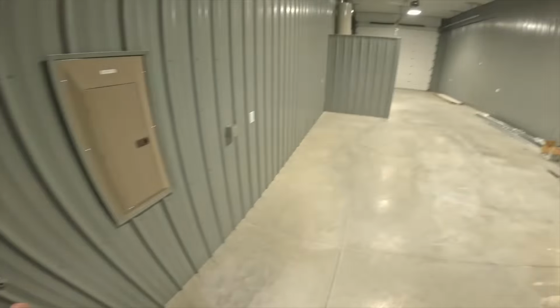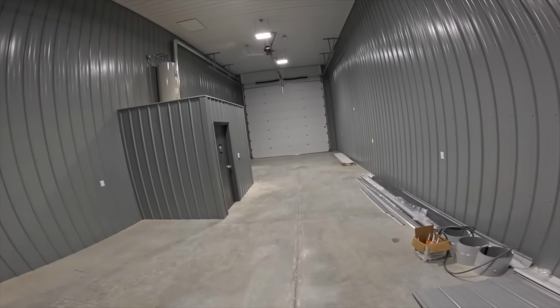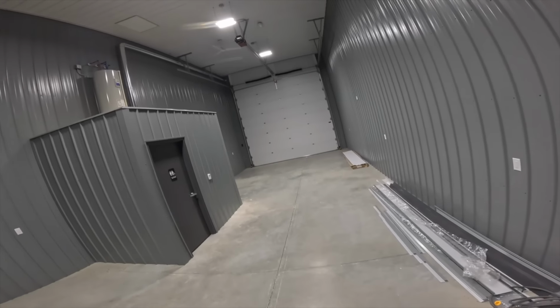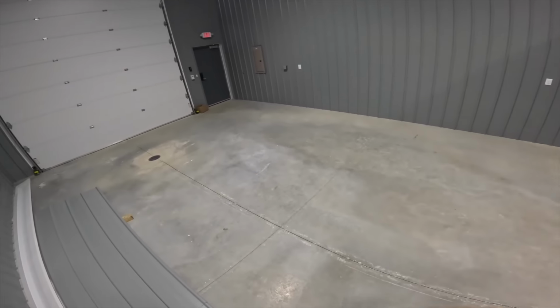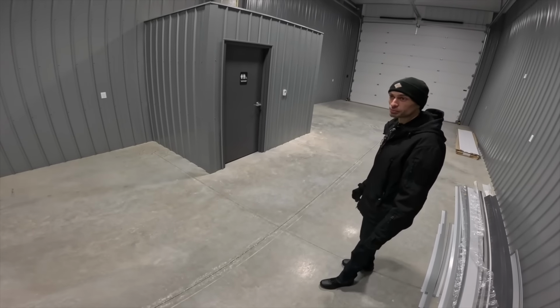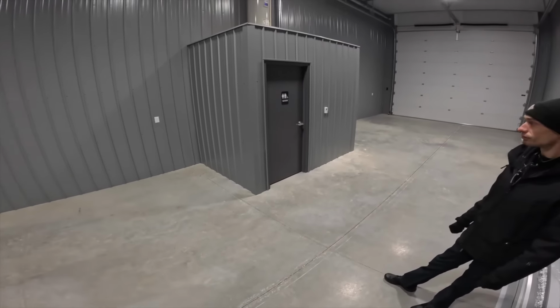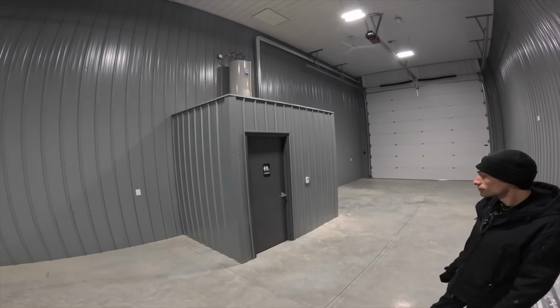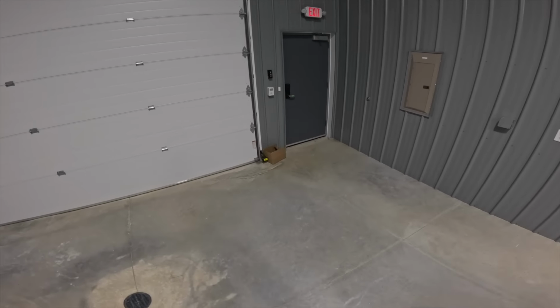So these are the two really small units. This will be rented, obviously. But each unit has a bathroom, you know, hot water, heat, all that. Yeah, it's still fairly big. Yeah, it's good size. It'll be perfect for somebody, you know. You can easily put a truck and trailer in here. You can have toolboxes and all your stuff lined up. Storage up top. It'll be really great for somebody. Yeah. This one will be rented 100% for sure.